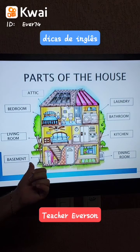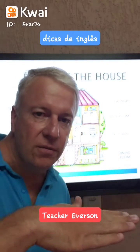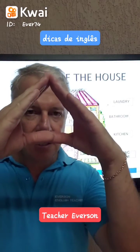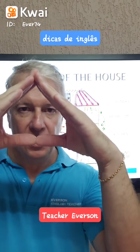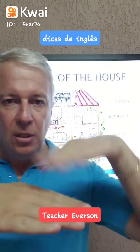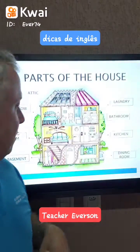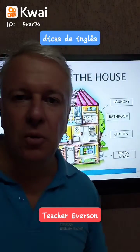And here, the basement. The basement is the lower part of the house. So attic is on top of the house. Attic, sótão. Basement is the lower part of the house. Porão. Okay? That's it. So this is what we have for today.